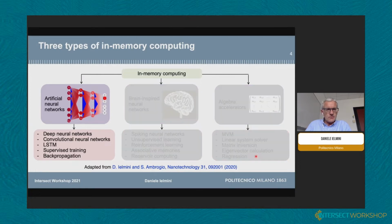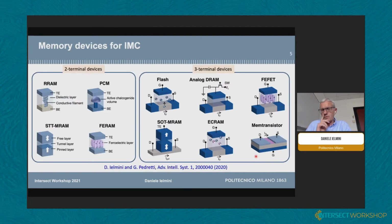So let me start with the first one. I will try to give you a little bit of the highlights or a few examples of each of these trends in in-memory computing. The first question is, what type of memory devices can we use for in-memory computing?